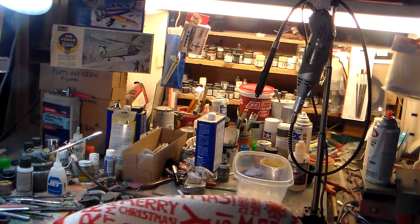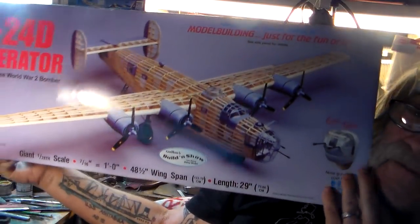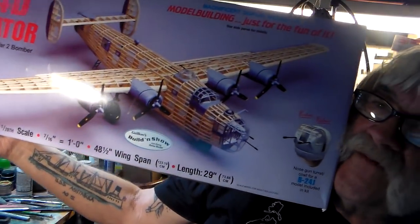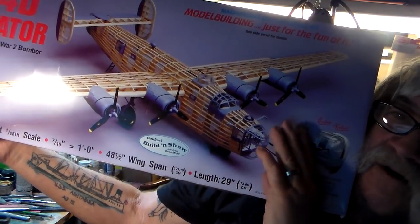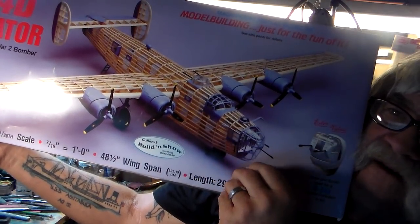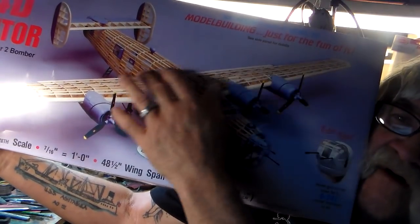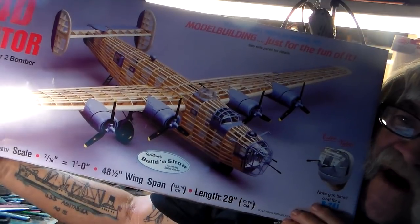Now here's the killer diller of the day. I never built one of these before, but this is on its way. This big old Revell B-24D or J Liberator. They gave me an option. You either use the nose turret, which makes it the J version, or you just go ahead and make the D version. You can paint this thing desert pink tan, or you can paint it olive drab, all silver. Beautiful. Huge airplane. Wingspan about 48.5 inches, so it's big, pretty good size, guys.